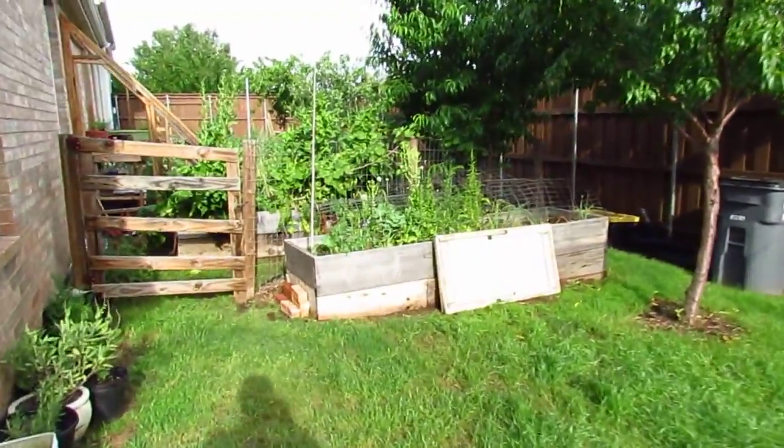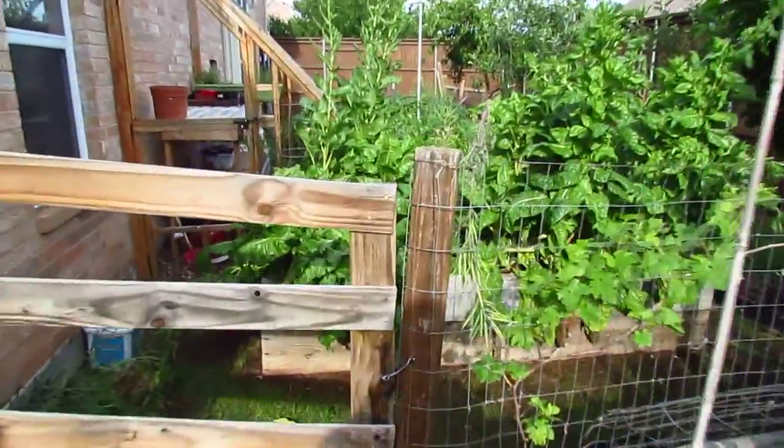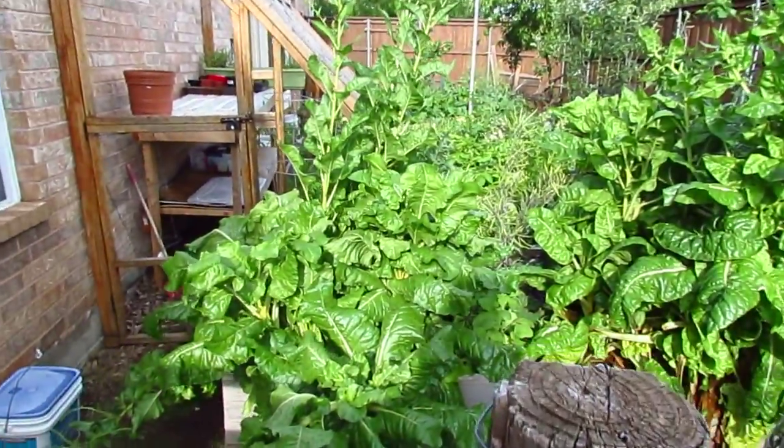I want to show you the potato patch. Oops. The wind just knocked down the plum tree that I bought.